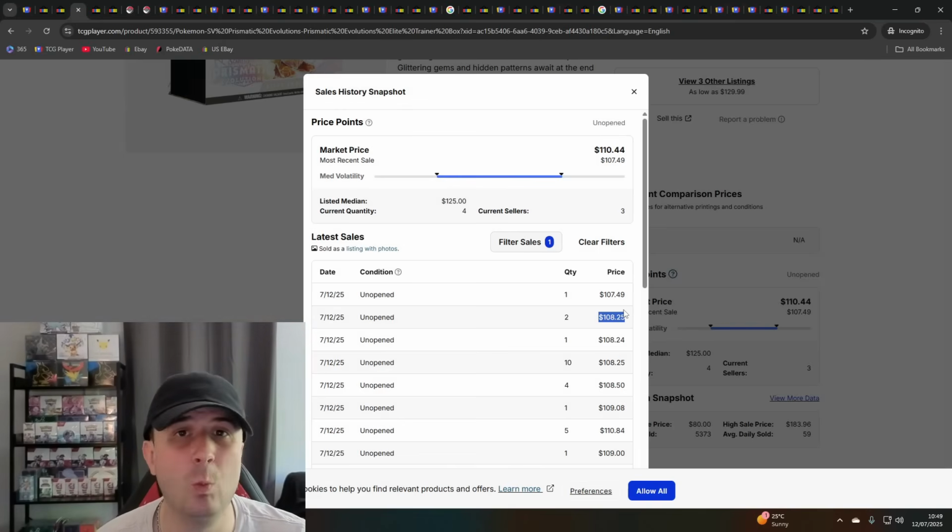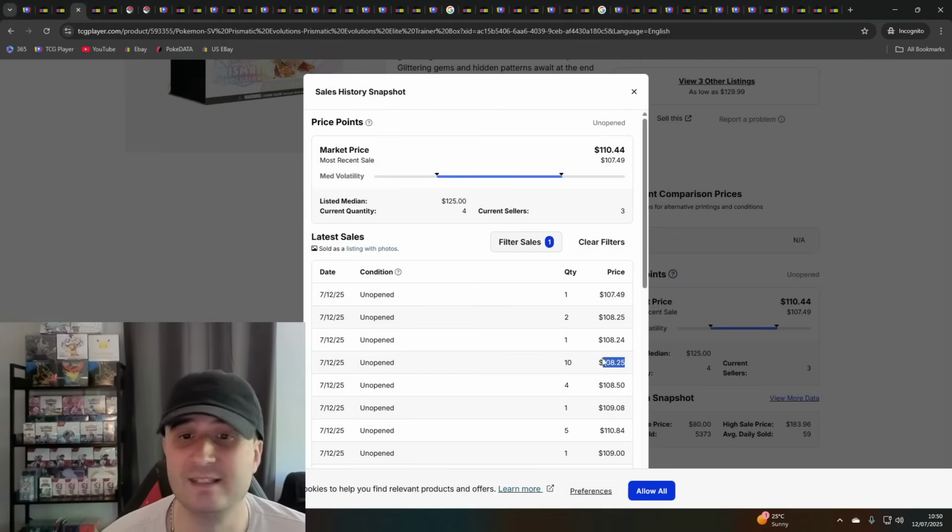That just means it won't ever dip below $100 for more than like a day, because people like me will just jump on it and buy it out. It is a no-brainer, and it very quickly bounced up, and this is its average range now, around about $110, $108. There's 10 here selling today, in fact, for $108. I still think that's a bargain as well for that price, guys.